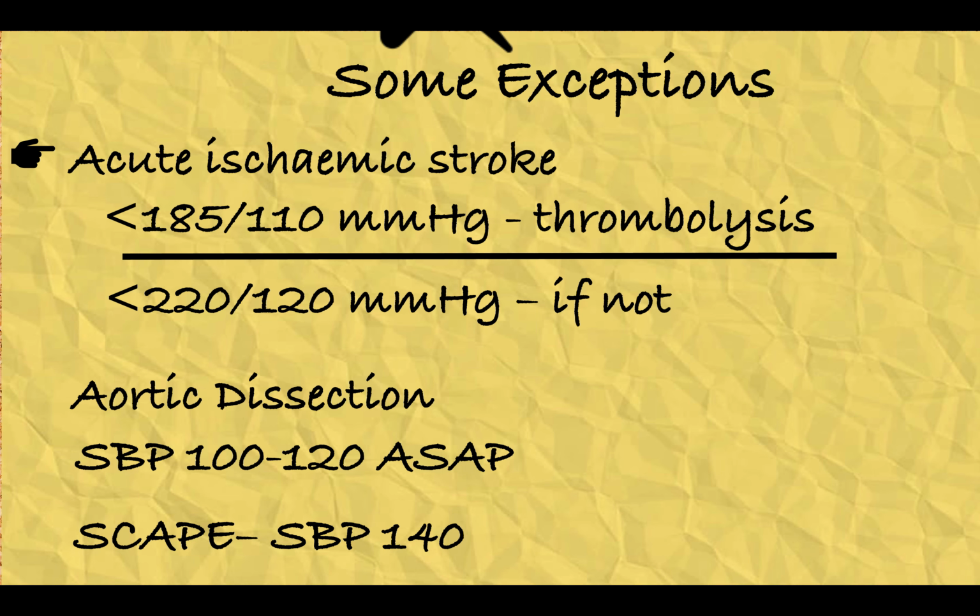In ischemic stroke patients who are not candidates for thrombolysis, a BP of up to 220 on 120 is tolerated. Teaching is that acutely elevated blood pressure in this circumstance is necessary to maintain perfusion to borderline ischemic areas. It's worth mentioning that blood pressure targets in hemorrhagic stroke are a different ballgame altogether.